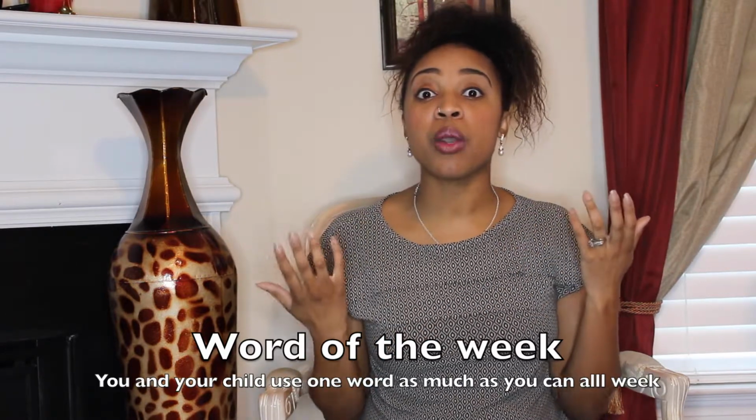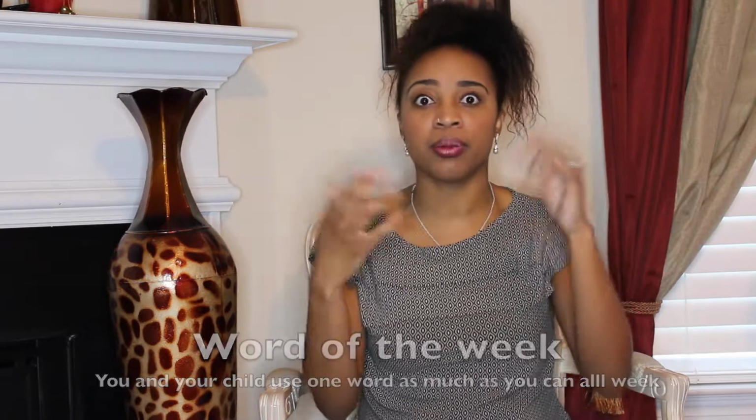For example, if I wanted to teach my child the word plethora, I'm using the word plethora, and I expect my child to use the word plethora all week in its correct context. So I'm making sure that they're saying it right in their sentences. I'm also making sure that they're using the word when they're writing.